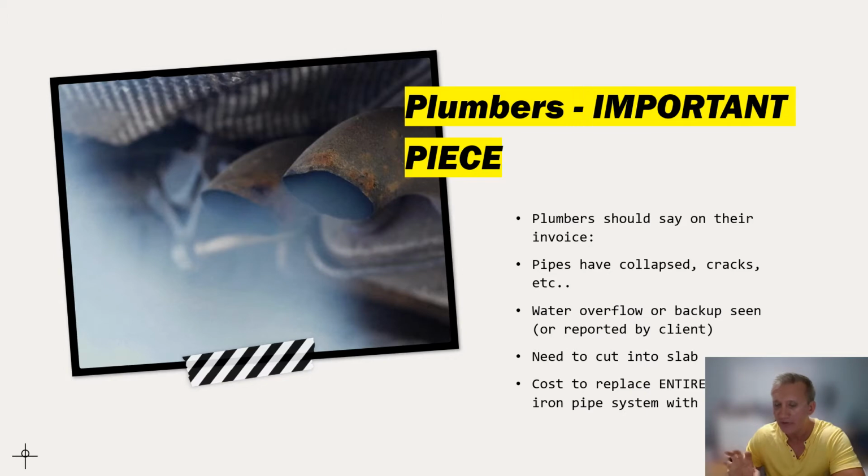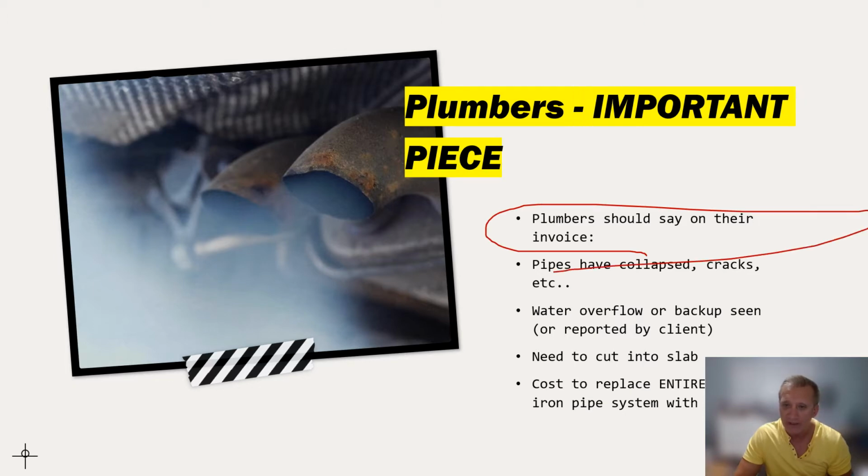So this plumber's piece is very important, and let me tell you the reasons why. A plumber should say on their invoice that pipes have collapsed, they have cracks, etc. Some are going to put that they're rotted out. That's fine. That they have holes in them. That's fine. This is where it's good if they can say that they've visibly seen water overflow or backup, or if you can have them put in there, based on your own testimony and your own experience of seeing water backup or overflow, can you have them put that into their invoice?